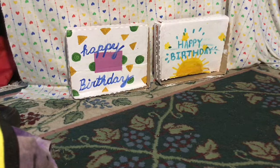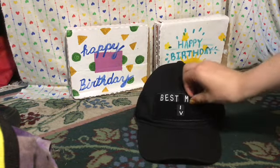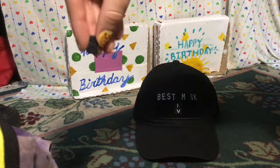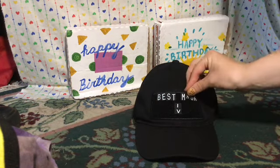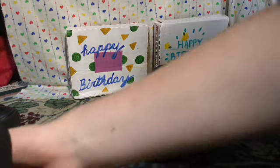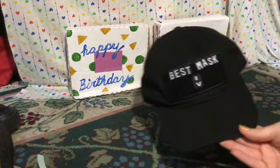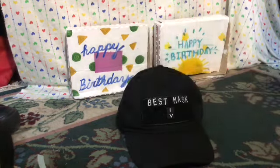Oh, shut up. The next thing that we have is this hat that I got for myself off of Amazon. It does not say best mask. It has just these Velcro little letters that, you know, are letters. They do their job. So I just had best mask because we had spirit days at school. Not school, at band. School hasn't started yet, but at band. So one of the days was best mask, so I did that. Yeah, so you can just say whatever you want.